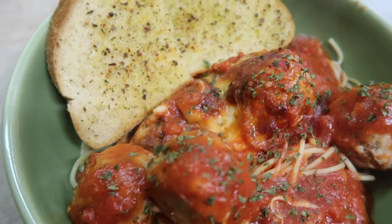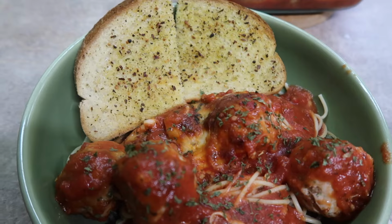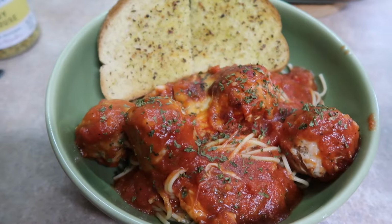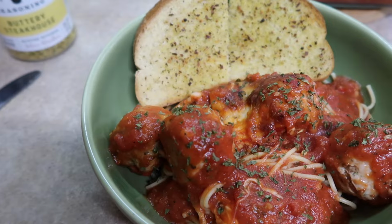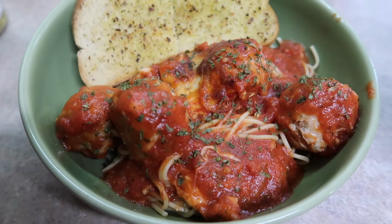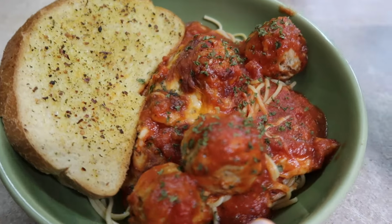This smells absolutely delicious, looks awesome. Paired it with some garlic bread that I just made in the air fryer. Threw some of this Kinder's Buttery Steakhouse on there. For the chicken meatball bake and pasta, it's clocking in at 511 calories, 37 grams of protein, 50 carbs, and 19 fat. That is not including the garlic bread. You definitely can leave that off, but this is looking delicious and took absolutely no time to throw together.